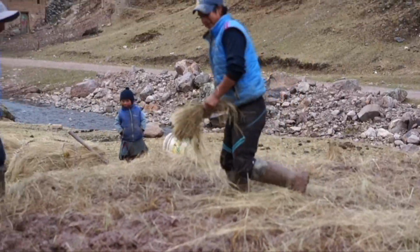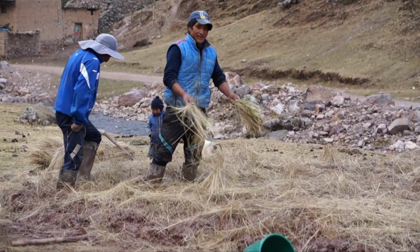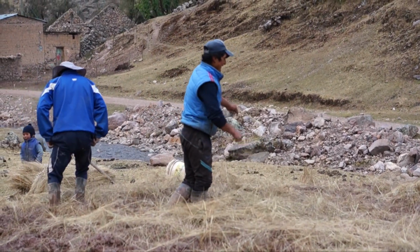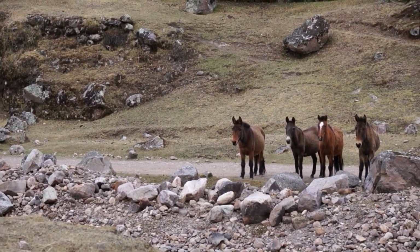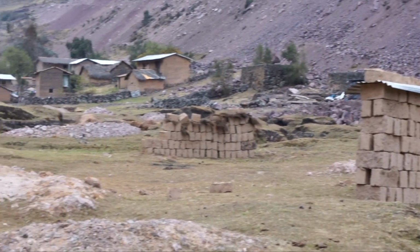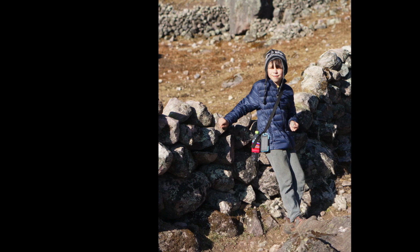This is the process of making adobe bricks, adding straw to the mud. An audience of horses. These are the piles of adobe bricks. It's getting pretty cold.